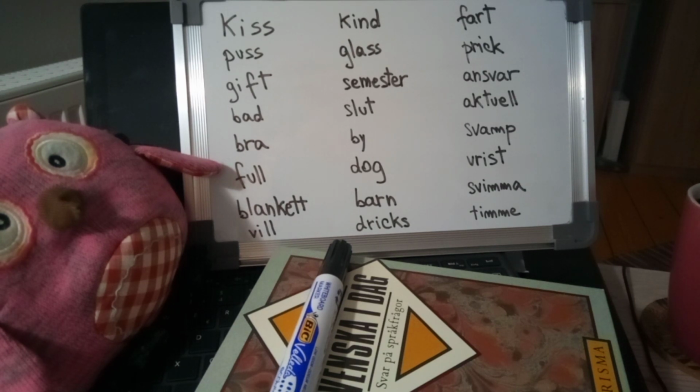Be careful with semester, which in Swedish means vacation. If you go på semester, we are going on vacation. Yeah, so not a semester. A problematic one is slut, which in Swedish just means end. Kursen har tagit slut. The course has come to an end. The next word, by, is not a preposition like in English, it just means village.